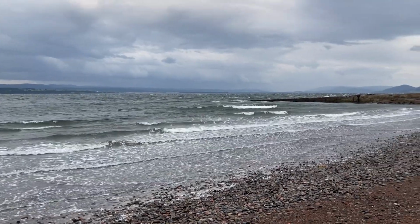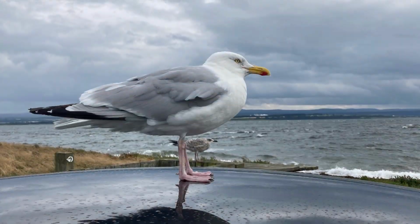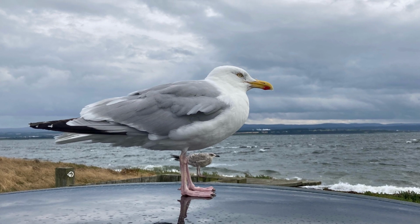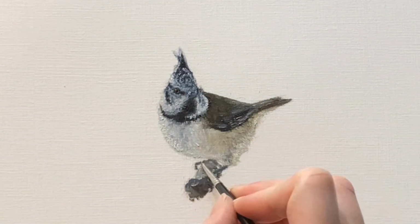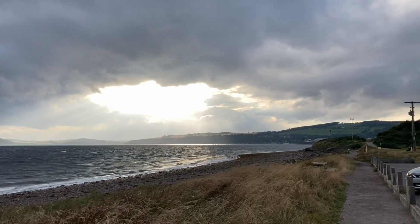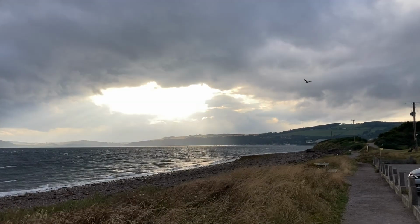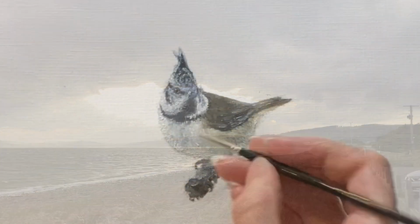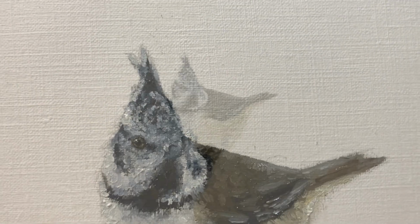We got to see gannets, which was great, and there were also some really friendly gulls that I think were probably just friendly because they thought we had food to share. But they were really nice to see, and I think one of my favourite bits was the lighting towards the end of the trip there, because the sun was starting to set and it just looked really beautiful across the sea. So that could potentially be another painting in the future. There are just so many options for paintings from this trip.